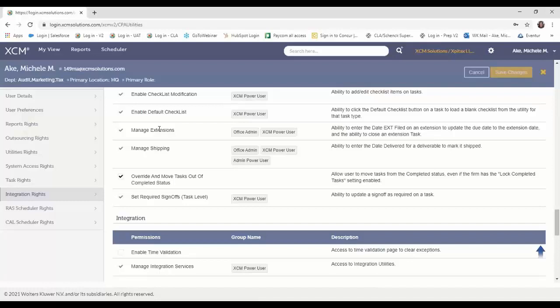extension, and updating the extension process so that the due dates move from the original due date to the extended due date. So you want to just be very careful about who you're giving those user rights to. So that's just the general user rights around creating and managing extensions.